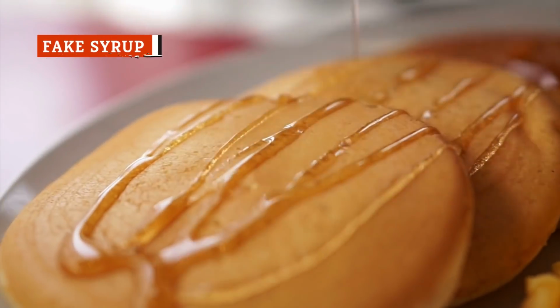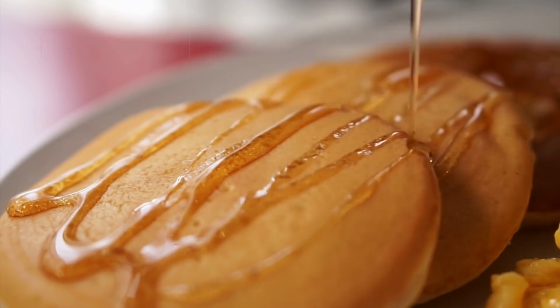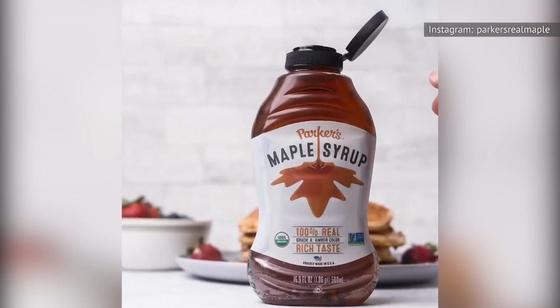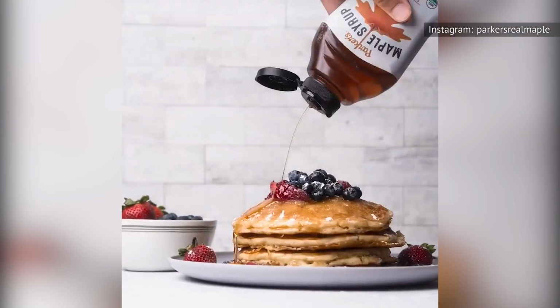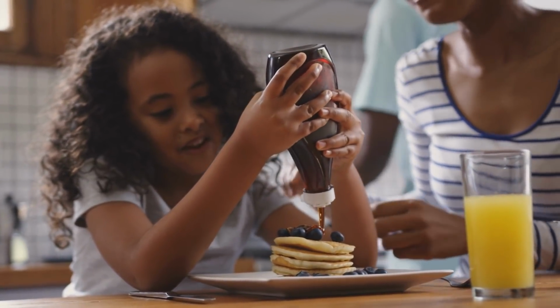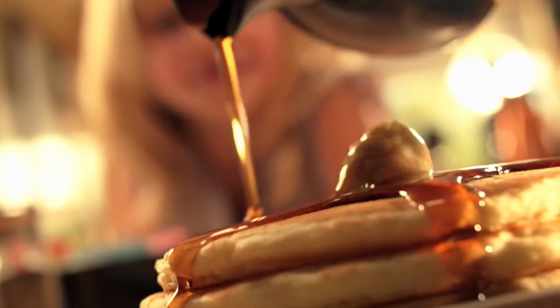Maple syrup is the liquid gold of breakfast, and it's kinda priced that way too. Real deal maple syrup usually costs $8 or more for a 12.5-ounce bottle, while the fake maple syrup only costs about half of that. How can you tell the difference? If it's authentic, there should be just one ingredient on the label: maple syrup. The stuff you drizzle on IHOP's pancakes is not real maple syrup.